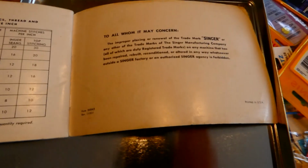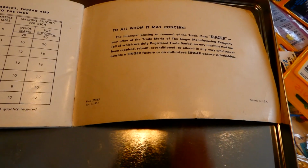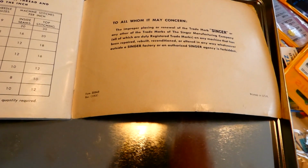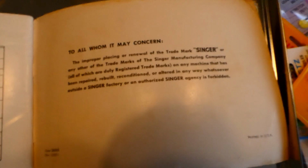Well, here's a note you need to put on the back of the booklet. To all whom it may concern, the improper placing or removal of the trademark Singer or any other part of the trademarks of the Singer Manufacturing Company, all of which are duly registered trademarks, on any machines that have been repaired, rebuilt, reconditioned, or altered in any way whatsoever outside a Singer factory or an authorized Singer agency is forbidden. Forbidden.